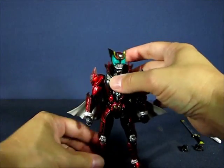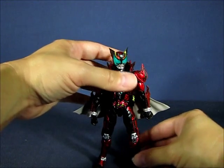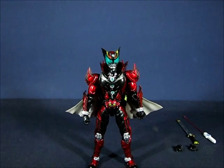But this is my casual peek into the S.H. Figuarts Masked Rider Dark Kiva, or Kamen Rider Dark Kiva.